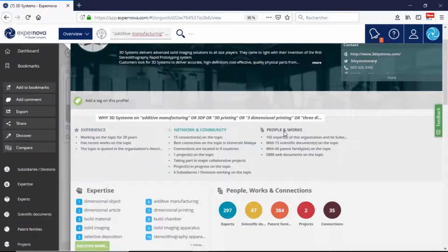Then, in the people and work section, Expernova has identified the experts of 3D system who are working on 3D printing, and Expernova has also identified the publications, so 15 publications at 3D system related to 3D printing, and it's clickable, so you can access the publications. Same with the patents, so we have identified 60 patent families of 3D system related to 3D printing. And also, thanks to web crawling, we have extracted the web pages of 3D system related to 3D printing.